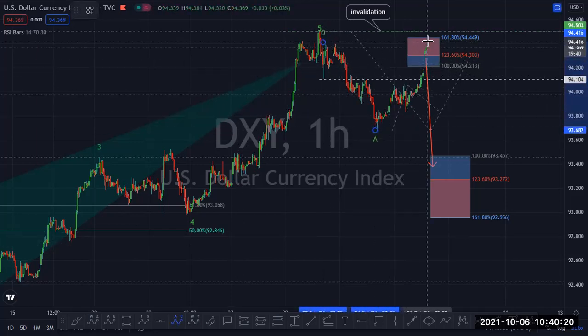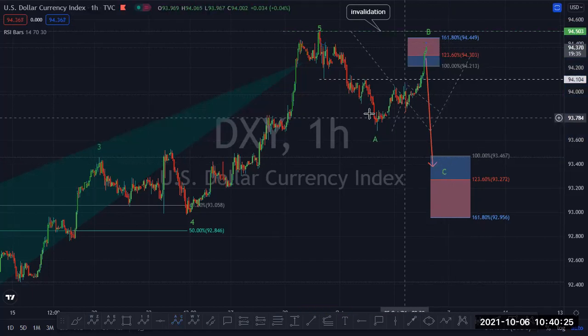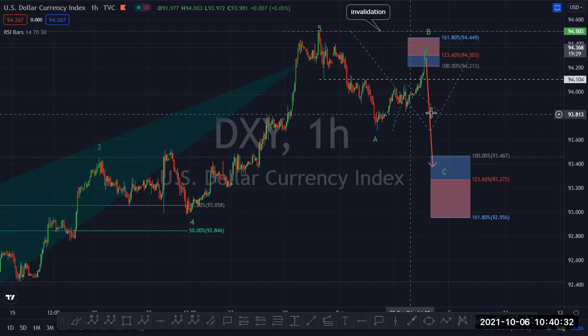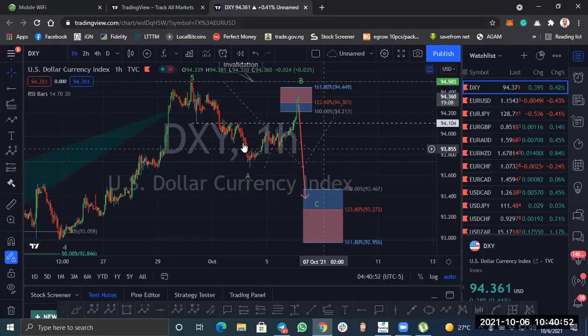A, B, C. Whenever this bearish candle is over, you can enter, but the standard place for entry is here. If you were to enter here, the market might start to do a running flat. By then, you will not make any profit. So watch out. Any of our close candles that gives us a bearish candle is a signal to trade the wave C. Okay, that's for DXY.